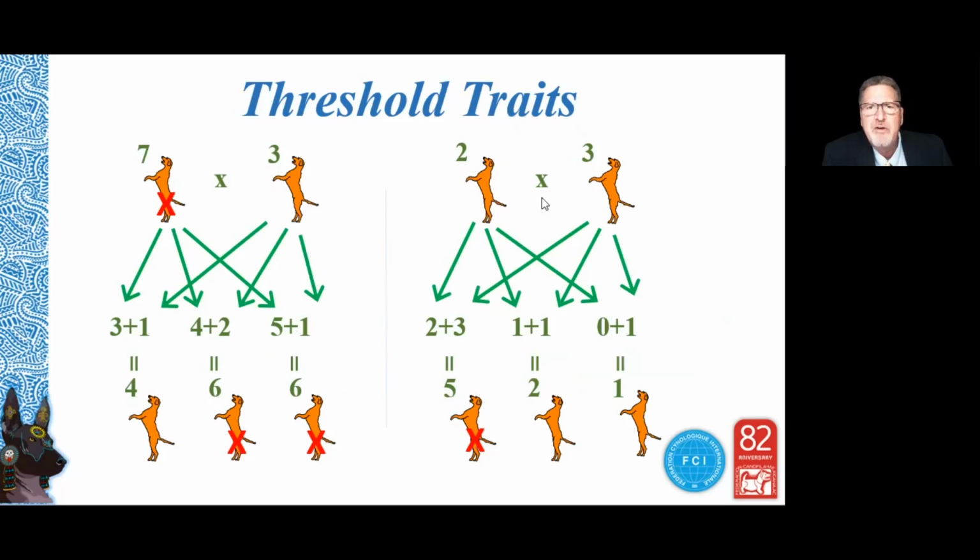But we do need to understand that if two phenotypically normal dogs are bred together and produce an affected individual, both parents had to contribute liability genes to produce that affected individual. It wasn't just that damn stud dog that you bred to.